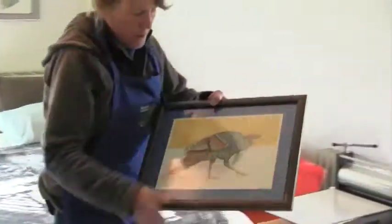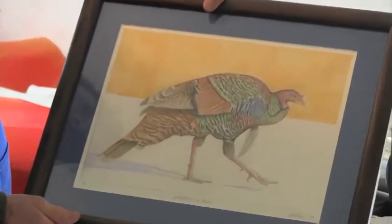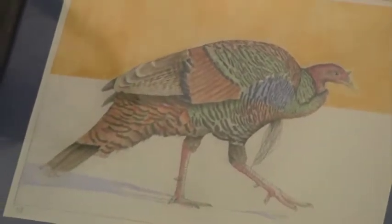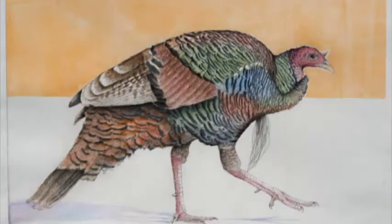Yeah, just go through the process. This is the finished product. What I use are my photographs that I've taken over the years. I modify them, enlarge them, and I can draw right on the plate, right on the plastic. So you put the plastic over the image that you want to reproduce. That's exactly right.